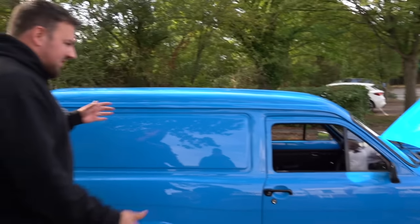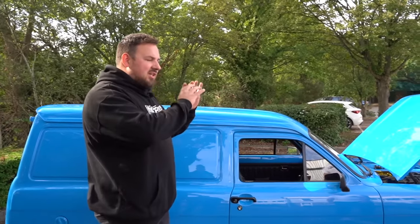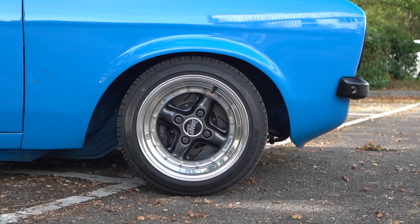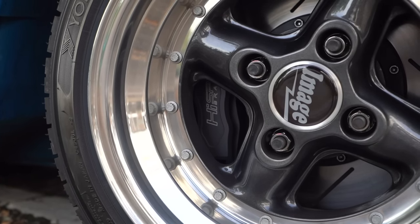And you were saying before you didn't want it to be wide body, you didn't want lots of excess. You like a clean line on the vehicle, and that's what you're going for, which I think you've nailed. Wheels, are they 13s, 14s? They're 13 by 8. Image three-piece split rims. And then suspension wise?